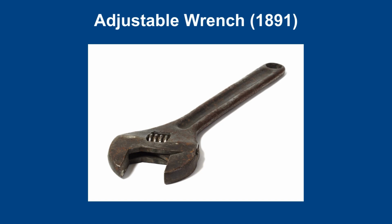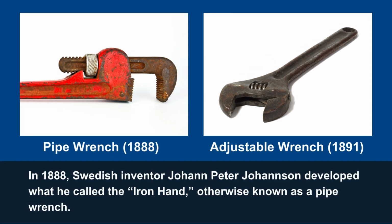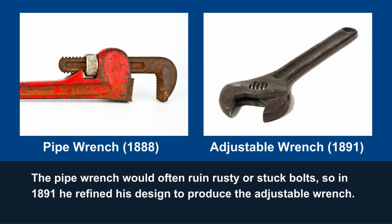Adjustable wrench, 1891. In 1888, Swedish inventor Johann Peter Johansson developed what he called the iron hand, otherwise known as a pipe wrench. The pipe wrench would often ruin rusty or stuck bolts, so in 1891 he refined his design to produce the adjustable wrench.